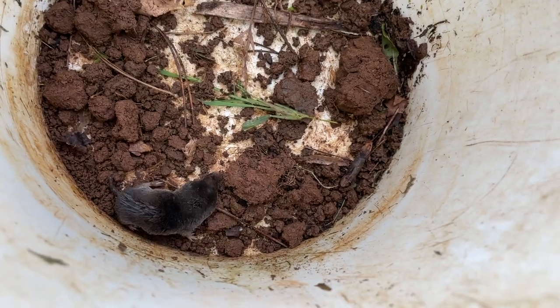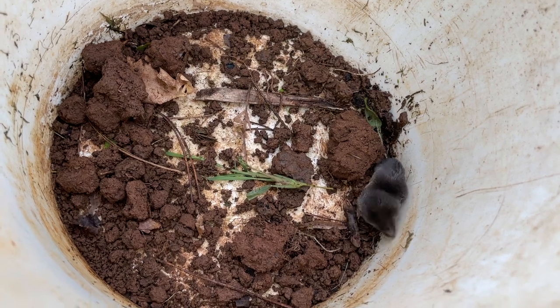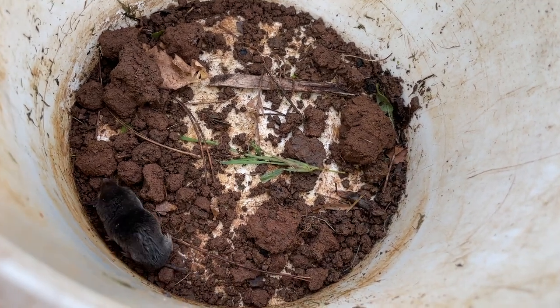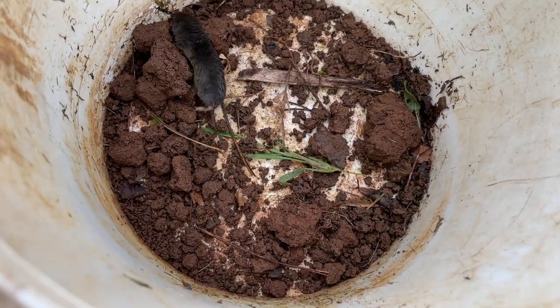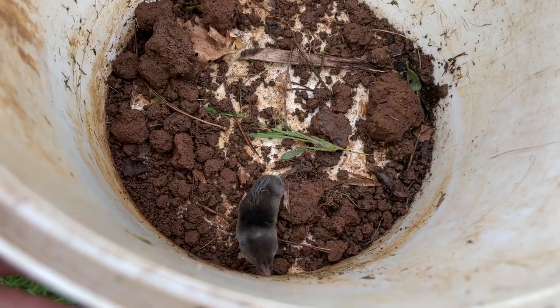And while Scott was digging up the potatoes, he found this little guy. We thought it was a vole at first, which is why we got it in the bucket to kill it. But upon closer look, we realized it was just a little shrew. So he was released across the street.